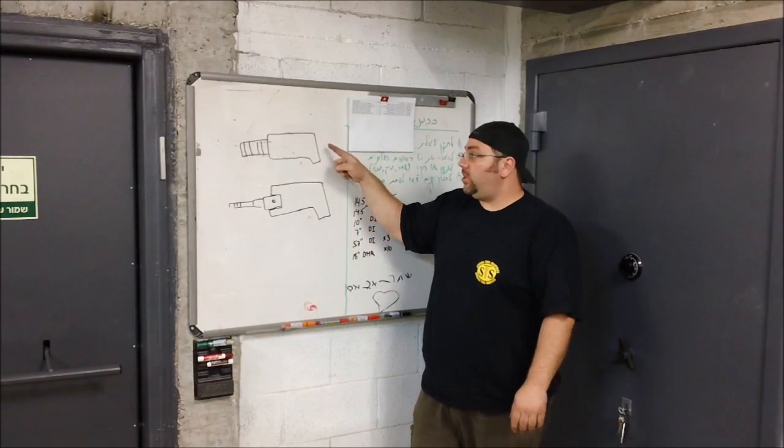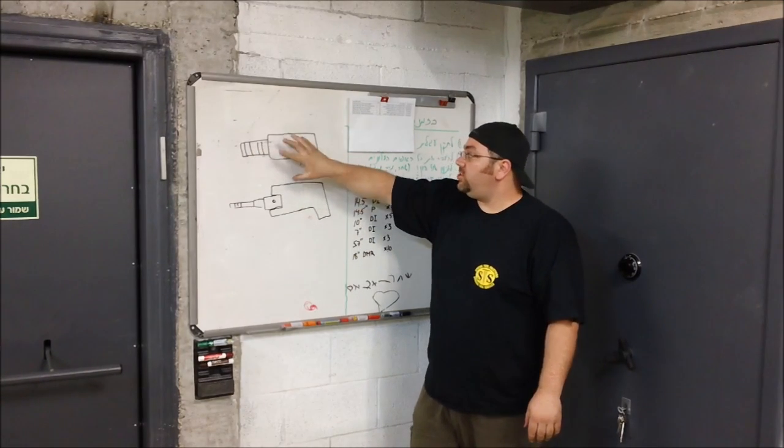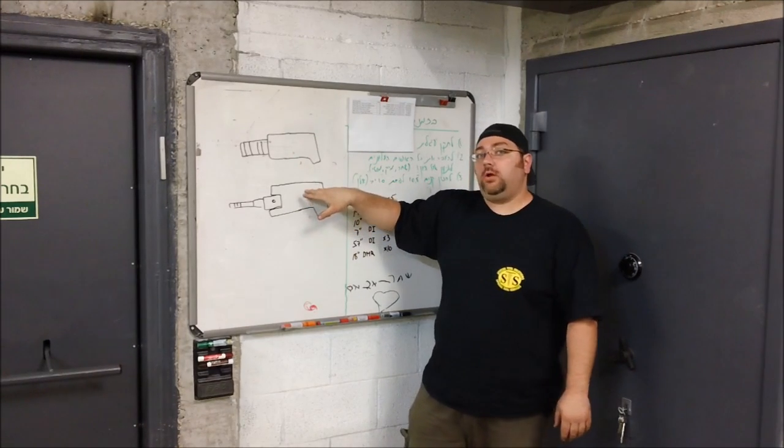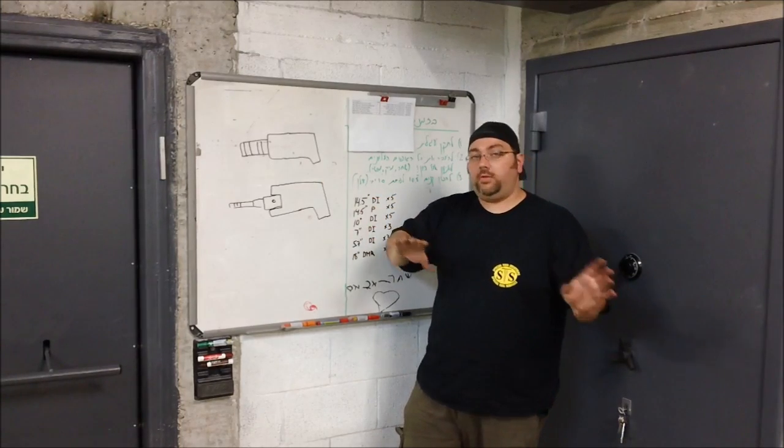The original FAL extractor looked like this. Now you see here, this represents a spring. This is just the extractor, but we're looking at it from the side. And this is the modified FAL extractor. 99% of all FALs in America had this extractor, so if you have your FAL, don't worry, you're good.